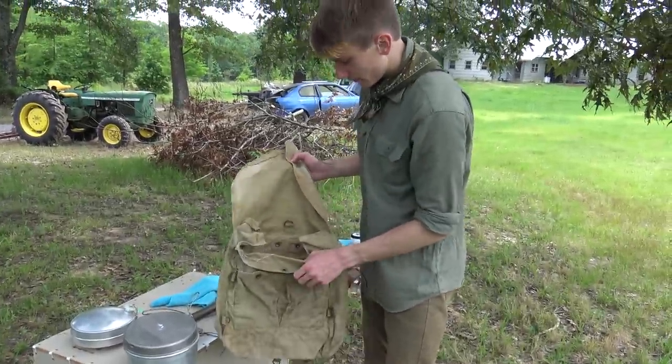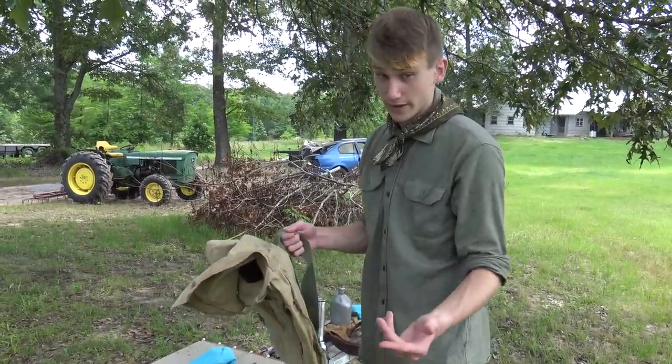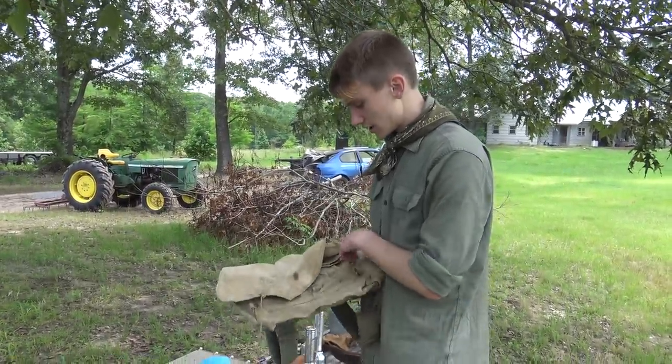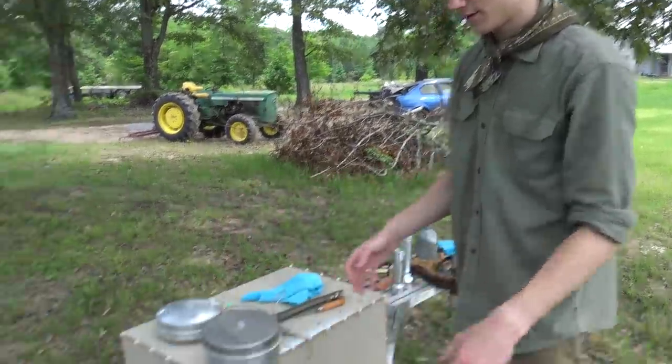Now this backpack that we have, pretty much the same. We're going to use it for the same purpose, strapping it on a mini bike just for extra storage. I guess we could use this string tied up, so we don't really need to do anything to this.